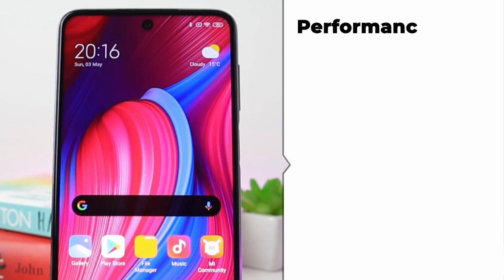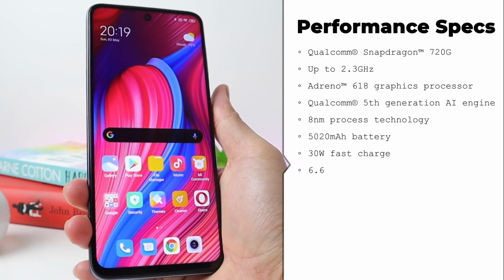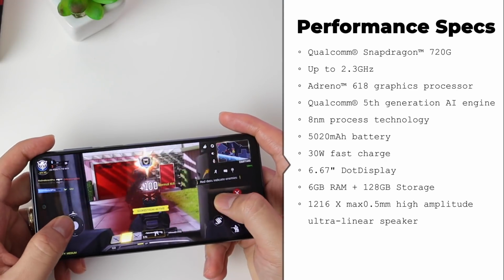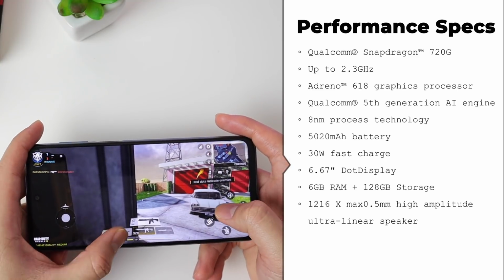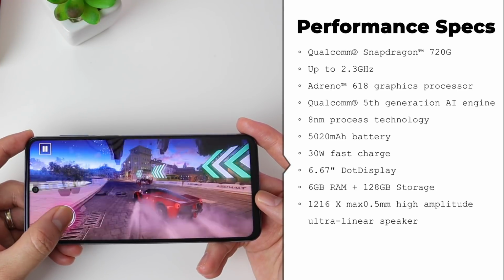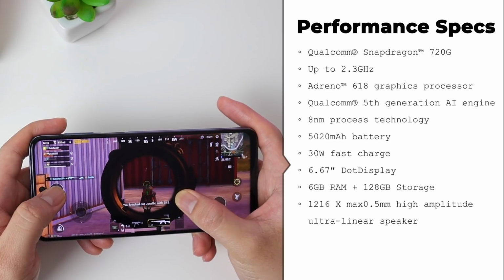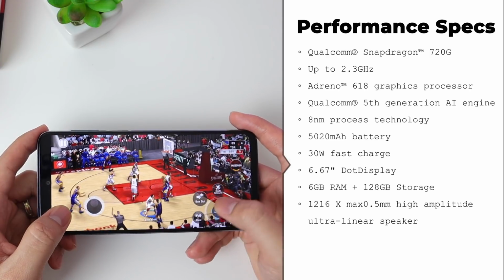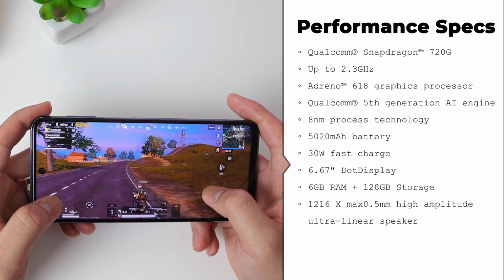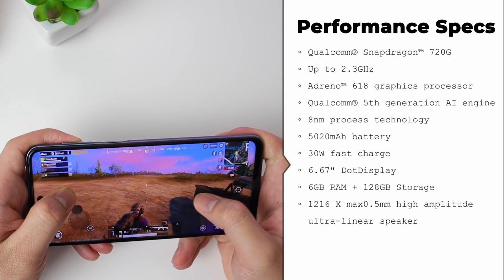Let's review the performance specs of the Redmi Note 9 Pro, which starts with its Qualcomm Snapdragon 720G processor, which is up to 2.3 GHz clock speed. And also it has an Adreno 618 graphics processor along with a Qualcomm 5th generation AI engine with 8nm process technology, huge battery of 5020 mAh with 30 watts fast charging. And the display, it has a 6.67 inches dot display, and I don't see any issue with that dot over there while playing any games at all. And this version that I'm using is a 6GB RAM, 128GB memory. Speakers is 1216 by max of 0.5 mm high amplitude, which is 30% louder and 80% more bass.